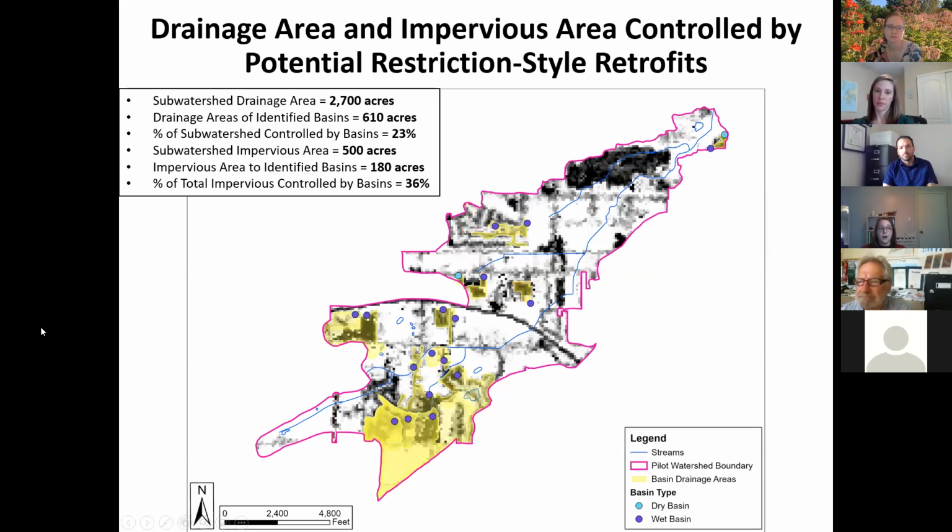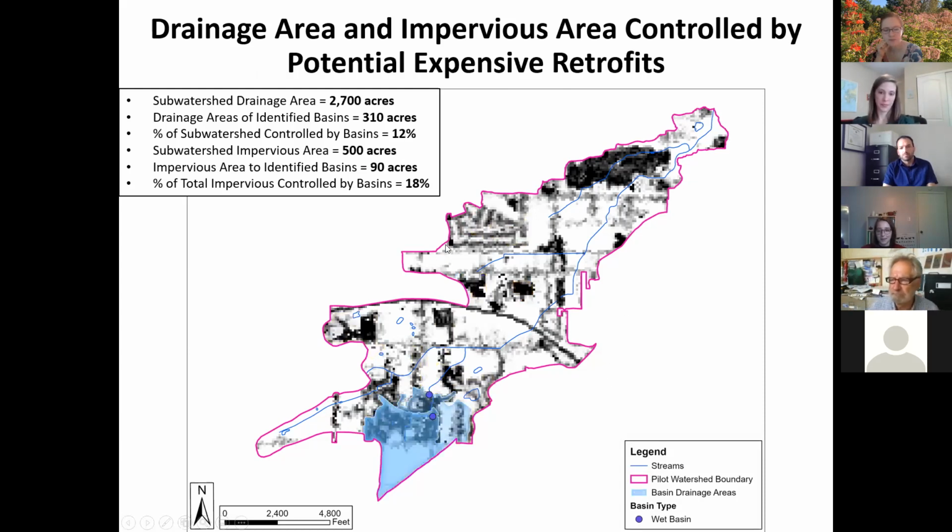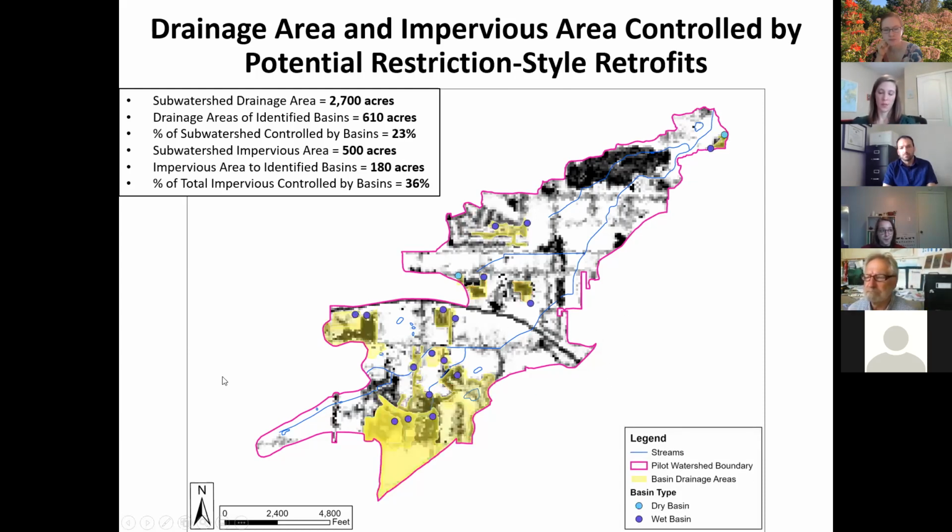And then looking at our potential low flow restriction benefits. So these candidates control a total of 23% of the subwatershed drainage area and 36% of the total impervious area. So that's pretty promising. That level of control is there.